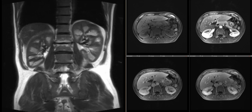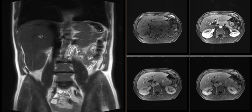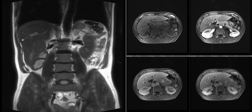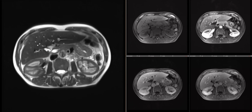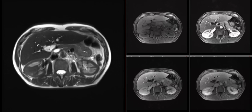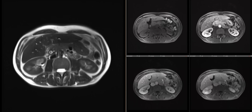So then coming back to the coronal T2, this really dark structure in the left upper quadrant is not the stomach, because that's here. Yeah, so we have a dark spleen, hemosiderosis, and then dark renal cortices. Then we'll come to the axial T2. There's a little motion, but they've had a cholecystectomy. They have all this bile duct dilation. They have a stone there and a stone here.